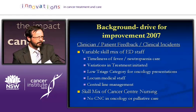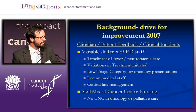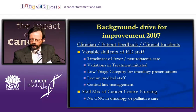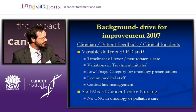Based on a number of incident reports, clinical incidents and morbidity and mortality meetings, a fair number of issues came up through emergency department after-hours and in-hours assessment of our cancer patients. The main one was around timeliness of fever and neutropenia. It often isn't classified as a high-level triage category, and patients often wait for some time before they're called in for their assessment. Similar to what Graham said around what oncologists do with chemotherapy protocols, there was great variability in the antibiotics used, in fluids, in blood cultures.